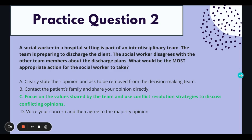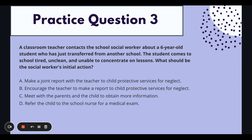Our last practice question is number 3. A classroom teacher contacts the school social worker about a 6-year-old student who has just transferred from another school. The student comes to school tired, unclean, and unable to concentrate on lessons. What should be the social worker's initial action? A, make a joint report with the teacher to Child Protective Services for neglect. B, encourage the teacher to make a report to Child Protective Services for neglect. C, meet with the parents and the child to obtain more information. D, refer the child to the school nurse for a medical exam.